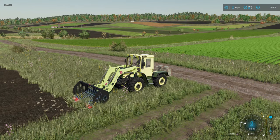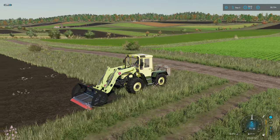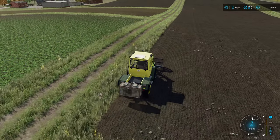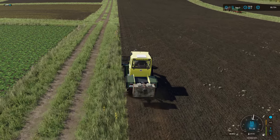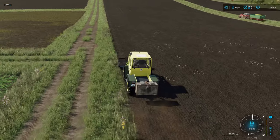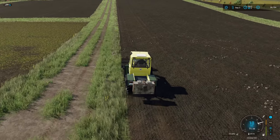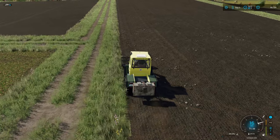So do I need to turn that on? I do. There we are. And we can just drive up and down, and this will scoop up our stones for us. Then as we fill, we can pop them in the Velga. And you can do this at a good pace, because you can just do it as quick as you would drive your tractor, until you fill up.